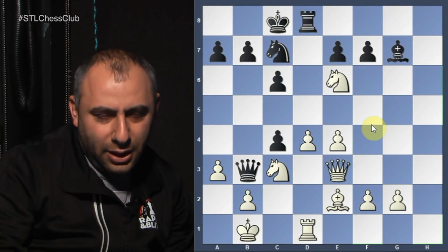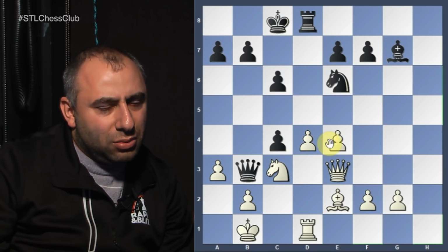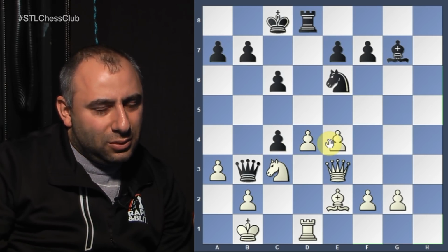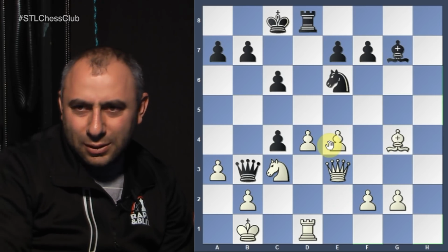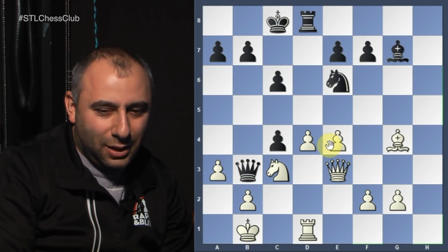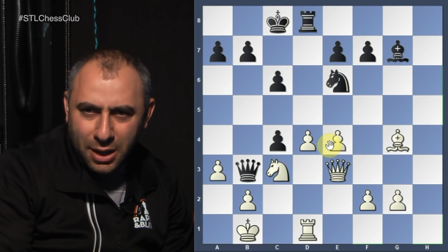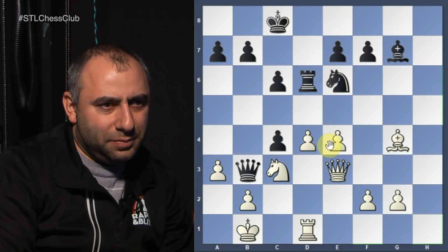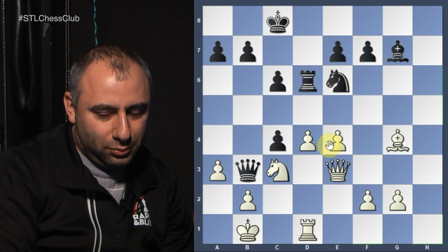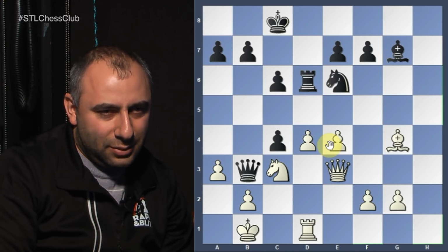Excellent. Takes. And now it looks like he's got 3 attackers on me. What should I do here? Against the 3 attackers, bishop g4. Absolutely. Let's pin him. And now he cannot take on d4 because that knight is not an attacker anymore. It's a pinned piece. So he goes rook d6. Now it's just a really, really tough position for him.